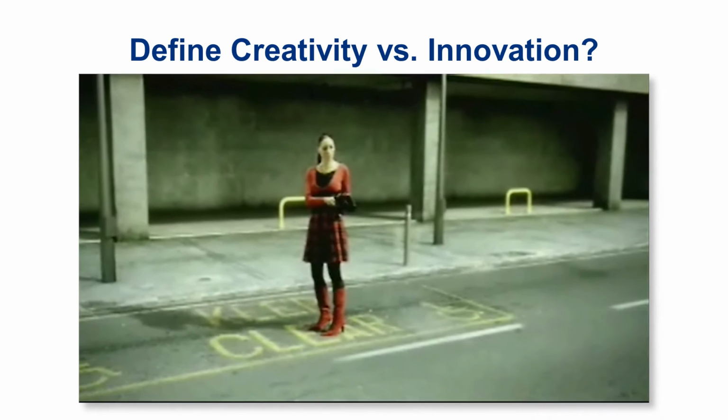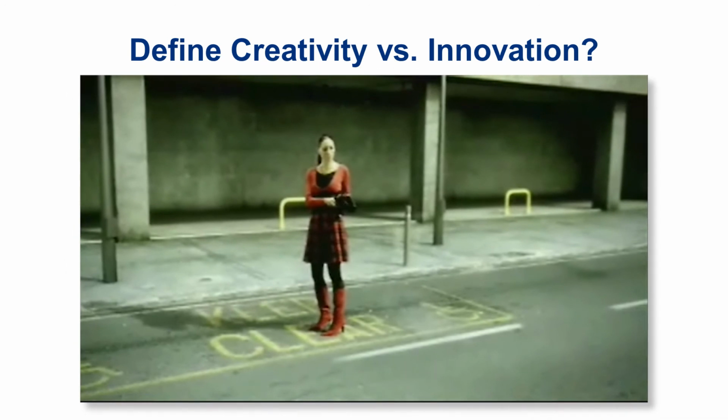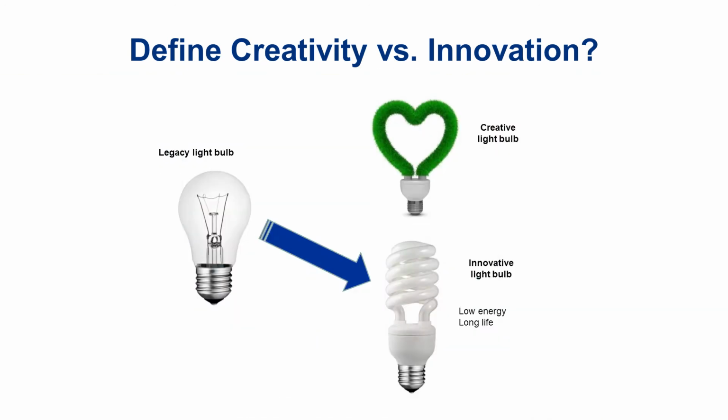Okay, so is that creativity or innovation? Most companies today are talking about innovation, claiming innovation in their brochures, their advertising, but they don't have innovation processes nor the innovation tools. Most can't even define the difference between creativity and innovation. So how can they consistently or rapidly innovate?